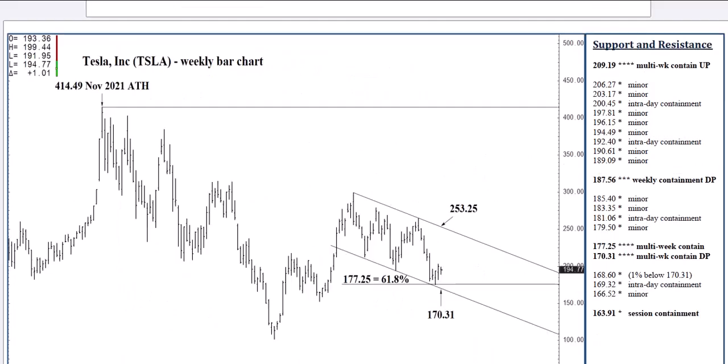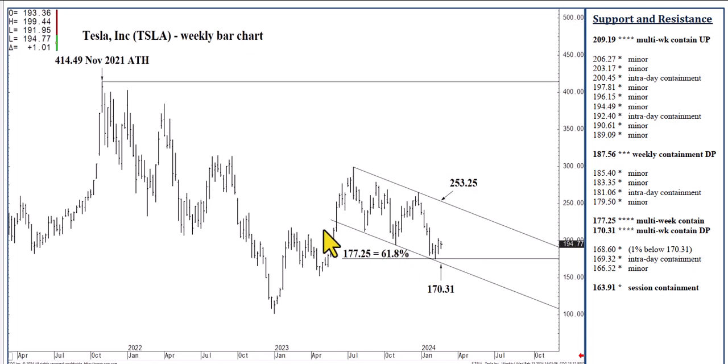Big picture analysis, always important to start with that. The undercurrents, if you will, of the market itself: 170.31, a targeted formation that we tested 3 weeks ago, still able to contain monthly, possibly quarterly selling pressures, and above which you should allow 253.25 over the next several months. When I say allow, that means you can prepare for that. You could be long Tesla, for instance, right now. Maybe you bottom picked this testing of long-term support in the mid to low 170s a few weeks ago. Then it was in the mid to upper 170s in anticipation of 253.25, and you're holding out for that.